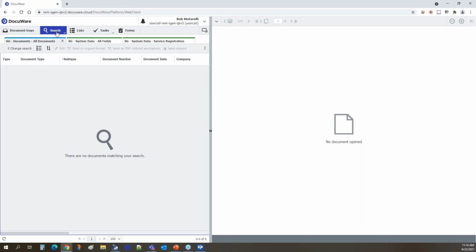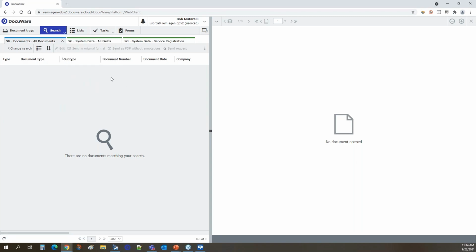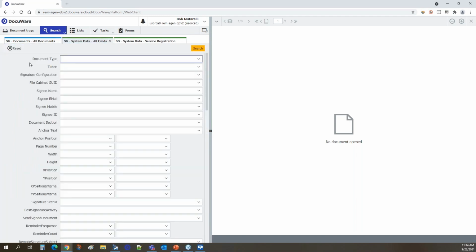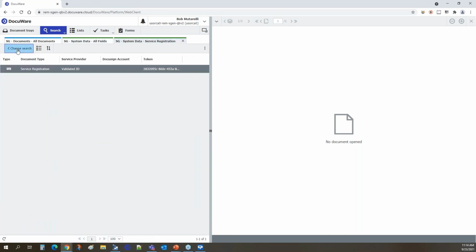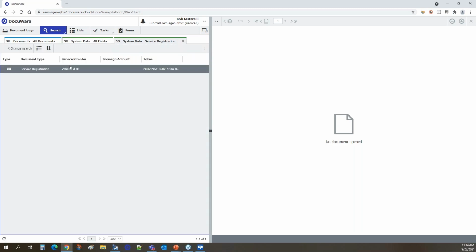We also have a search panel, which allows us to use multiple search dialogues, as they're called, to look in different file cabinets to find specific documents that we're looking for, so that when you do a search and provide some index data for context and then search, you'll find the results. So in this case, let's say I wanted to search in the system data file cabinet for service registration documents. By selecting search, I come up with the service registration that is in the system right now.